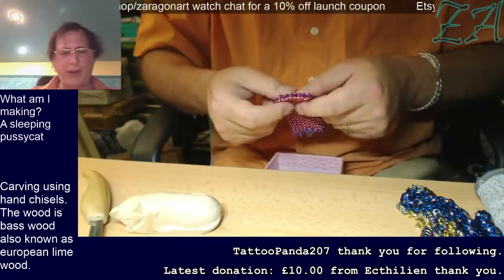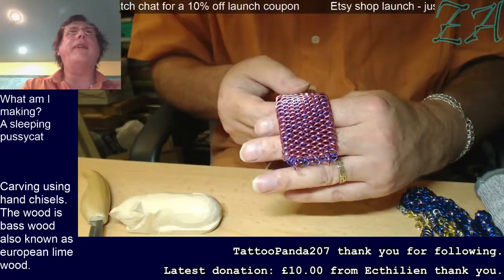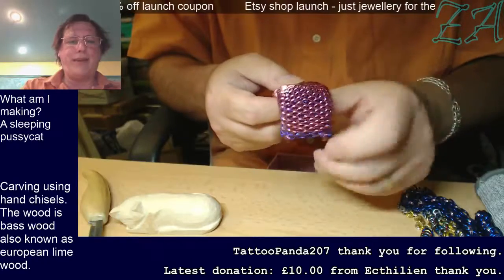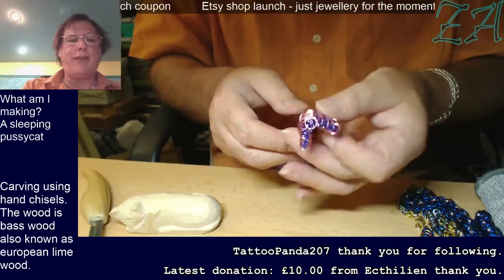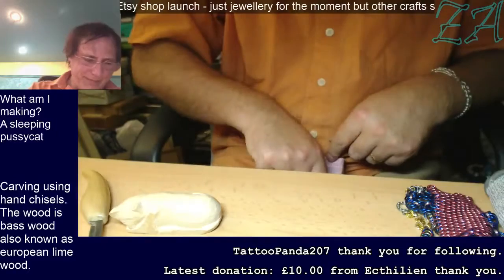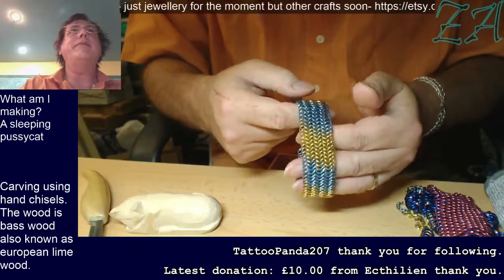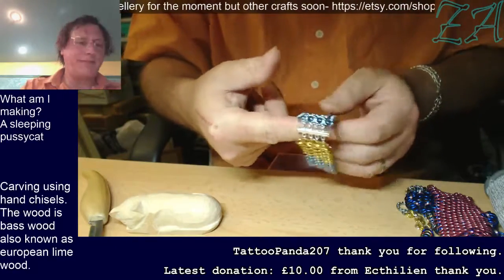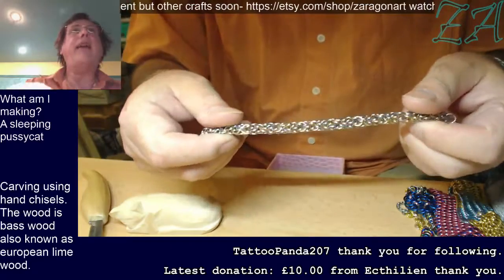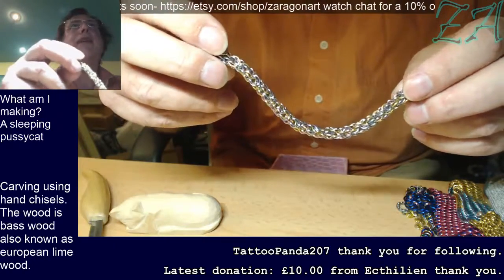Okay, when I'm half finished, this is a cuff more than a bracelet. This is in dragon scale. And despite the fact of what it looks like, it is quite flexible, and it's really tactile. A European 6-in-1 weave. Relatively complex looking, but I like it because it's complex looking. It's called Candy Cane.